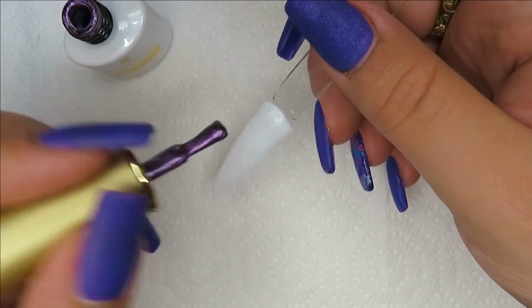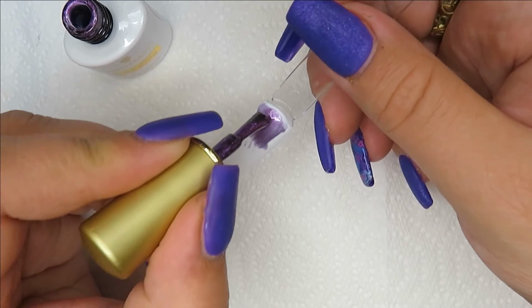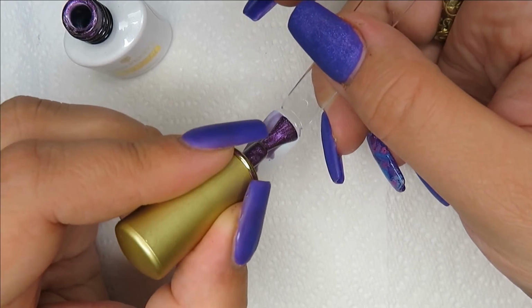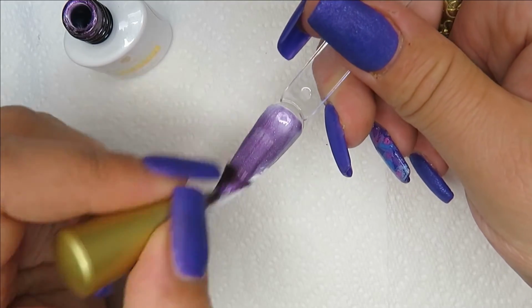Okay, and then let's just try this one over white. They actually look really good over the white. I wasn't too sure whether they would or not, because some cat eyes just really don't look very good over white at all.